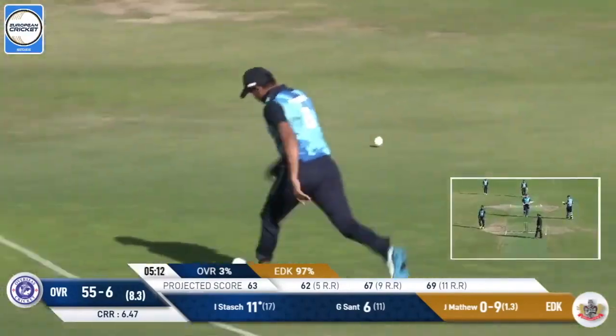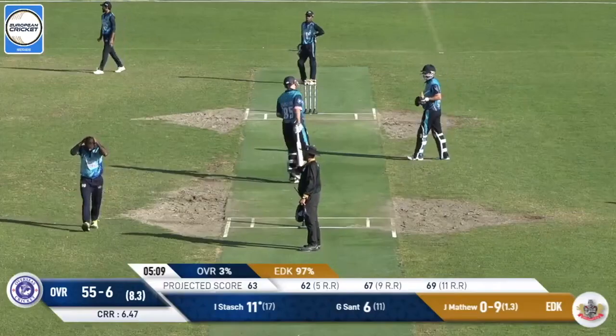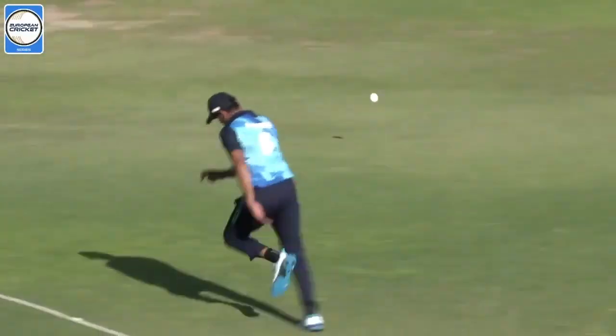And has he picked out the gap over here? It looks like he has. That's going to be 4 runs. That's the first boundary off the bat since the 4th over.